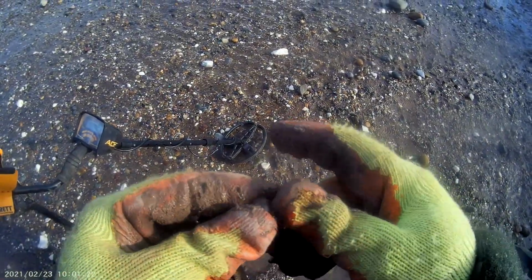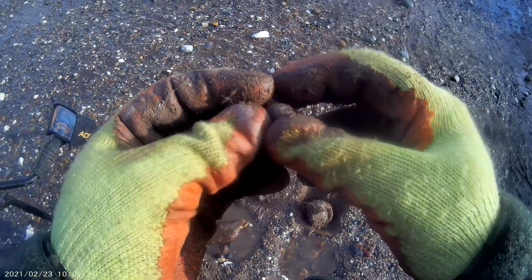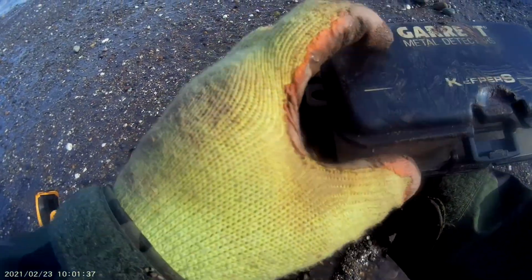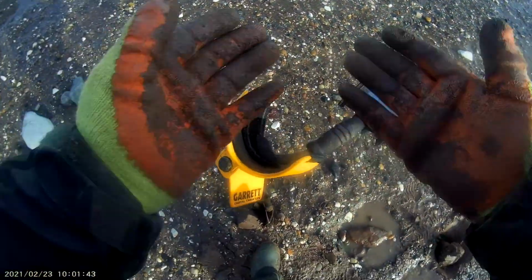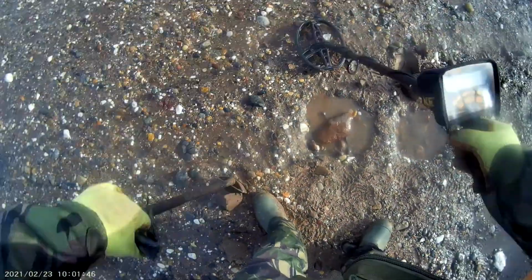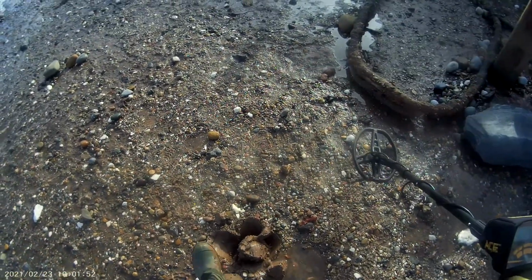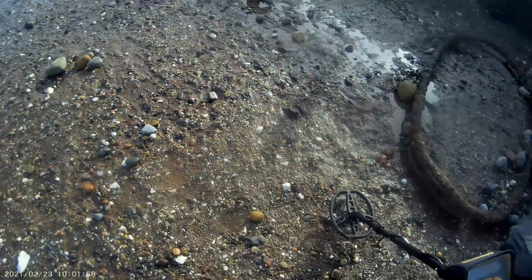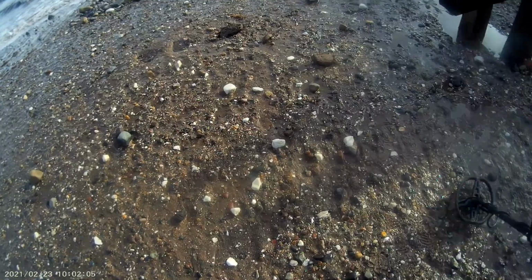Well, I do believe I've just found myself another musket ball. You don't find any in ages, and then you come across 2 in the same day. Only small, mind, but still nice to find them. That's if they are musket balls. I'll get them home, get the mud off them. Well, I believe they are.